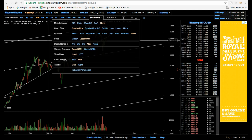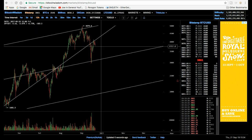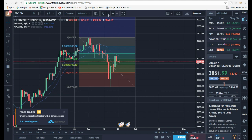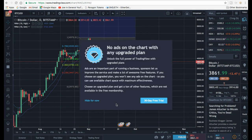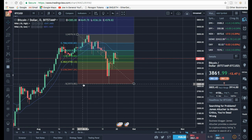Not that you're particularly interested, but I can't scroll. See, I'm trying to drag it and scroll it higher so I can see higher prices. Can't do it in bitcoinwisdom.com, unfortunately, but I can do it on TradingView. So here we are right here. The Fibonacci with extensions as well, the high of 49.80 roughly, and the low of 29.72. I got it as close as I could.